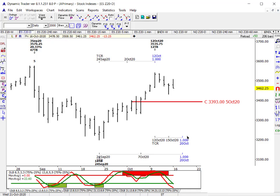We've got 2 key time factors on Tuesday, the 20th, so kind of 1 day plus or minus that. Between Monday and Wednesday at the latest, we should complete a daily low. Typically we would, with them in this technical position.